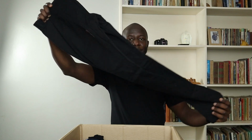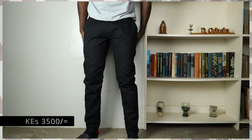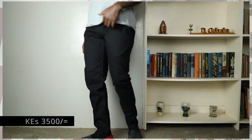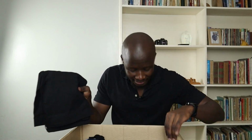They've sent me some black khaki trousers. These look very high quality, and I like that they're more formal. You can see based on the finishing. Let me show you guys. So it's something you can dress up. I really like that about this specific pair of trousers. I'm so excited, I can't even get my grammar together.